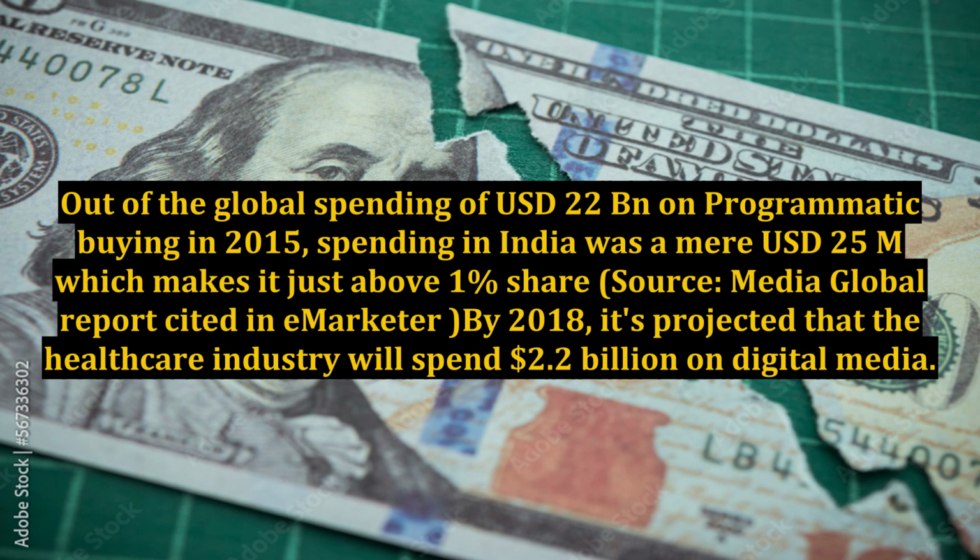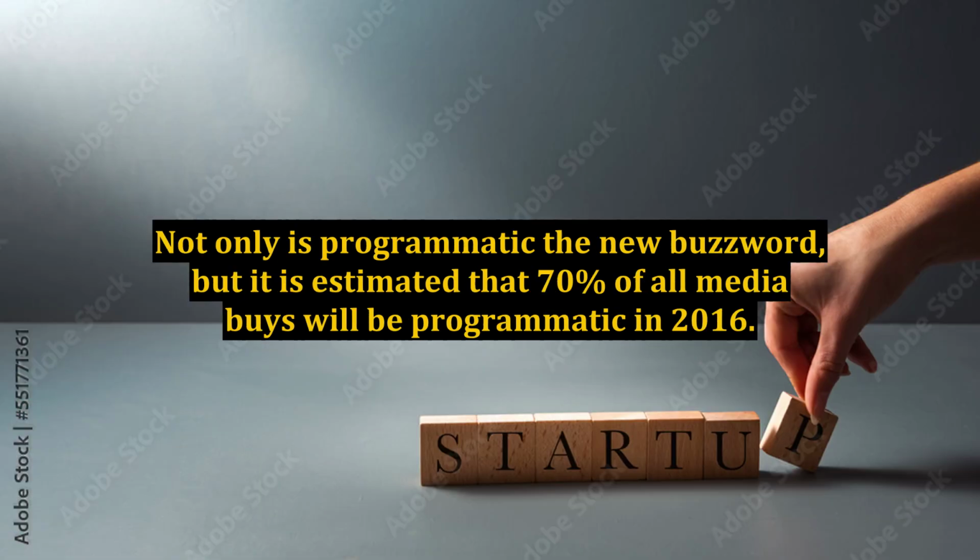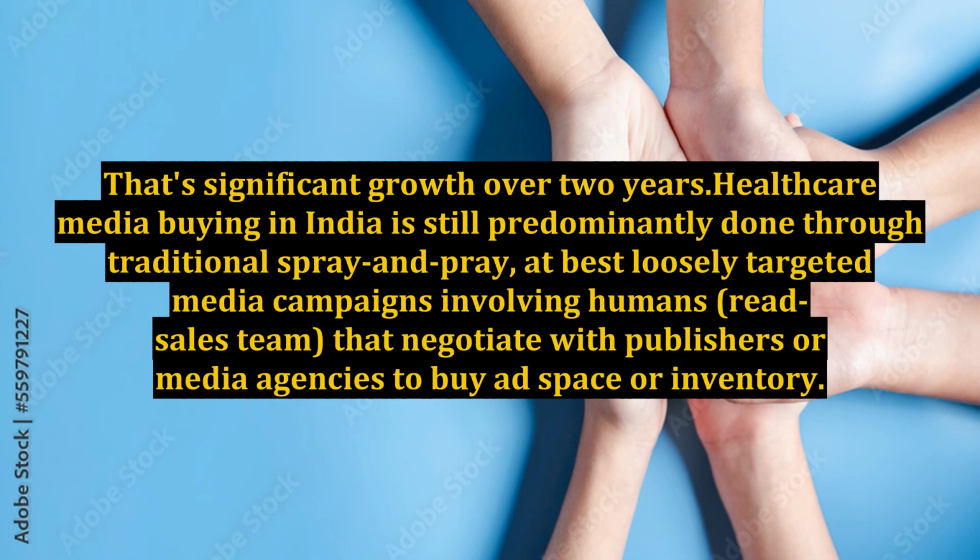By 2018, it's projected that the healthcare industry will spend $2.2 billion on digital media. With roughly 40% of all media buys being programmatic, healthcare marketers have a great opportunity on their hands. Not only is programmatic the new buzzword, but it is estimated that 70% of all media buys will be programmatic in 2016. That's significant growth over 2 years.